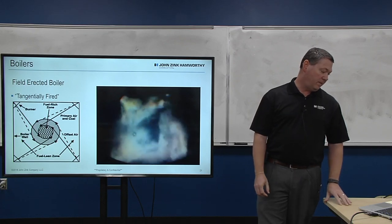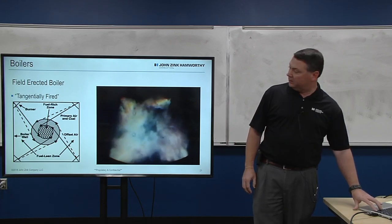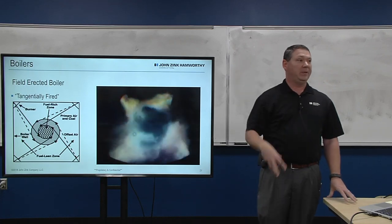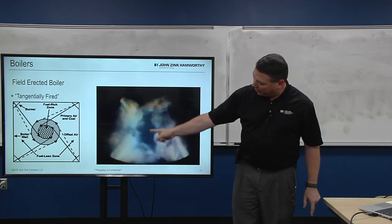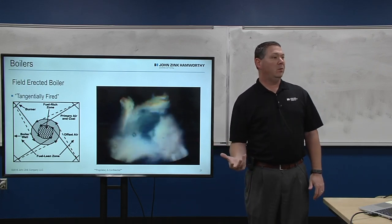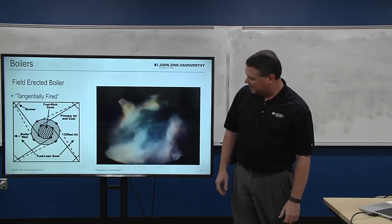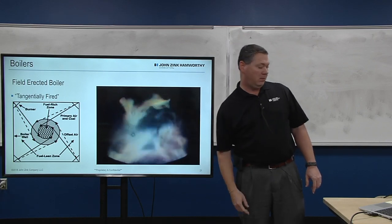So this is a tangentially fired boiler. So this big field erect like this, let me go back. This one, this is a vertical box, and inside of it, this is kind of what it looks like looking from the top down. So on each one of the corners, you're injecting fuel, and it makes this giant swirling. It looks like a fire tornado from the side. It's really neat. But these were designed this way because when you're burning coal, you want to have complete combustion. And when you throw anything into a fire tornado, it's going to burn. So this one's probably less than half load, because when it would be full, you'd see this just big swirl.